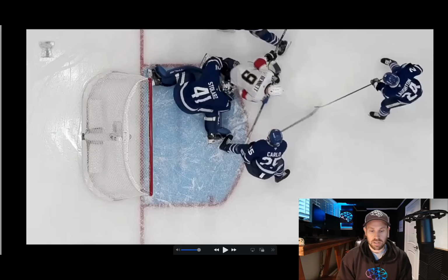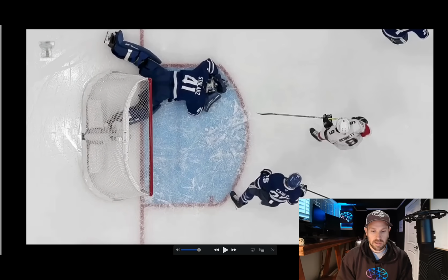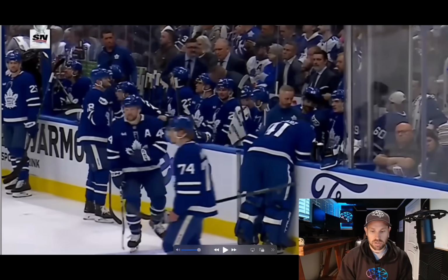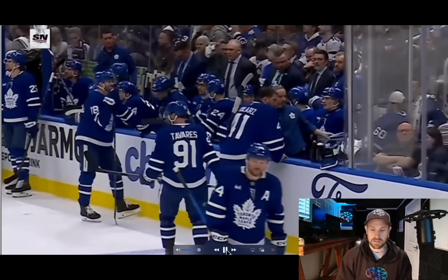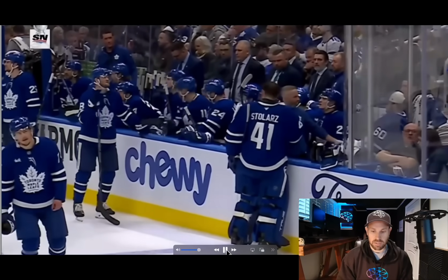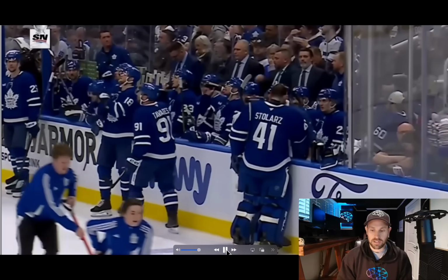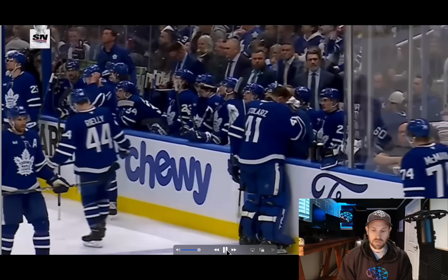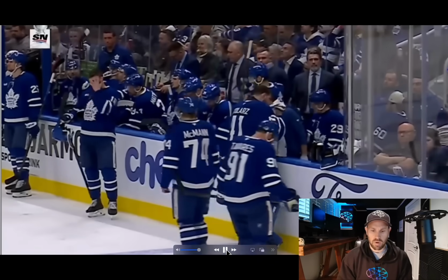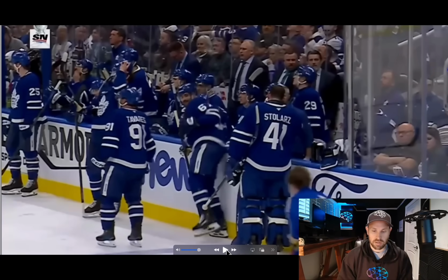So that rotation, lateral flexion there, and then after, we see him go to the bench, and I'll just let this play here, but you can see the trainer standing there and he removes a bucket. We find out later that he was actually vomiting. You can see Joseph Woll's still just sitting there, hasn't got the nod yet. So they're still not too concerned about this at this point, but Stolarz is obviously trying to figure out if he feels okay, not really sure yet. You can see the ice cleaners come by and he moves out of the way to see if he's all right. But he ends up leaving the game.